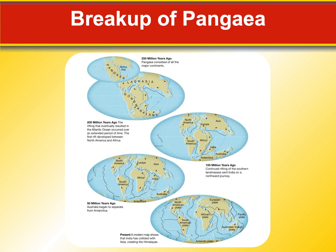Essentially that whole supercontinent starts to pull apart and become more similar to what we see today. And as you follow through the pictures there, you see that it works its way up to present day. So you would not have recognized the landmass 200 million years ago. It wouldn't have looked like our modern continents really at all.